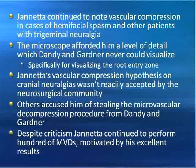And Dr. Jannetta's vascular compression hypothesis initially wasn't readily accepted. He was a young resident at UCLA, and he says, he's coming out saying he's figured out the cause for trigeminal neuralgia and the operation to cure it. And those in the mainstream neurosurgical community really didn't take to him favorably. Once they realized that microvascular decompression was a good procedure, they accused him of stealing it from Dr. Dandy and Dr. Gardner. But despite this criticism, he continued to perform hundreds of MVDs, especially after residency when he went to New Orleans and later to Pittsburgh.